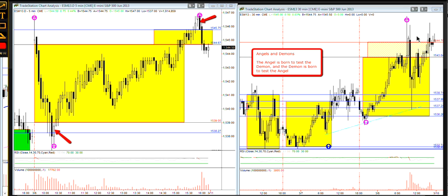So that's the art of using the angels and demons. This is not an individual technique that I developed. It's one that I read about by Kevin Haggerty. I fully acknowledge that he is a master who I learned this from. He calls them signal bars. And I've studied that, and I think I've learned to apply some of his techniques to my trading. And I'm very grateful to have learned that lesson from him. So I pass it on to you.